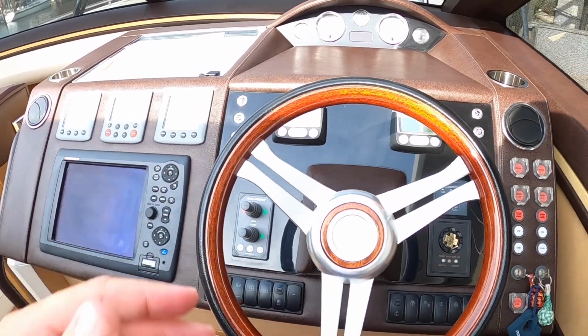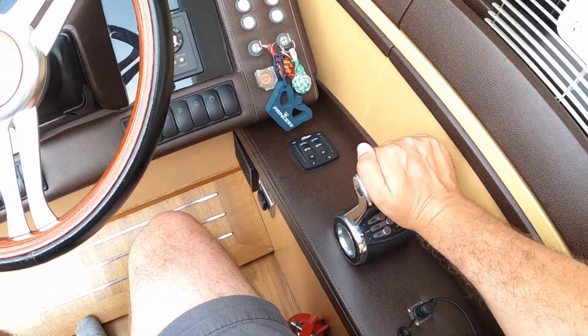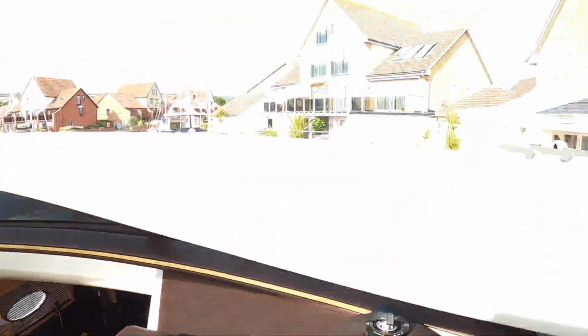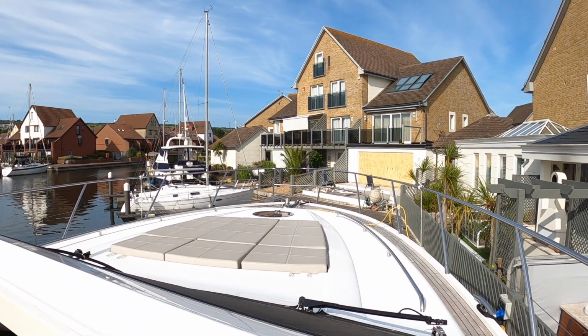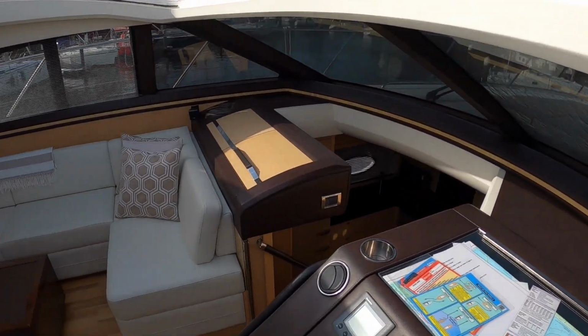You've got navigation screen, of course, your throttles and gear shift is here, and an engine instrumentation at the front. And in fact, you can also stand up and look out over the front, so when you're manoeuvring, or you just want some real wind in the hair experience, you've got that if you want it. Let's go and take a look at the lower deck.